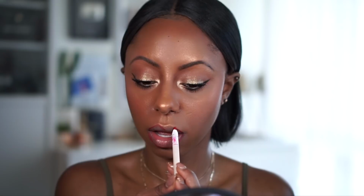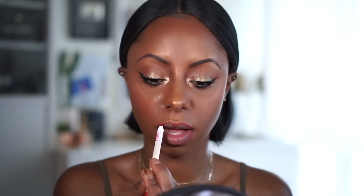I'm gonna go in with this lip pencil by ColourPop. This is in the shade Bossy. And I just feel like a red lip is one of those finishing touches to an everyday look. And then I'm gonna go in with this liquid lipstick by Too Faced. This is their Melted Matte in the shade Lady Balls. You can't go wrong with some hoops. Throw on those hoops, girl.